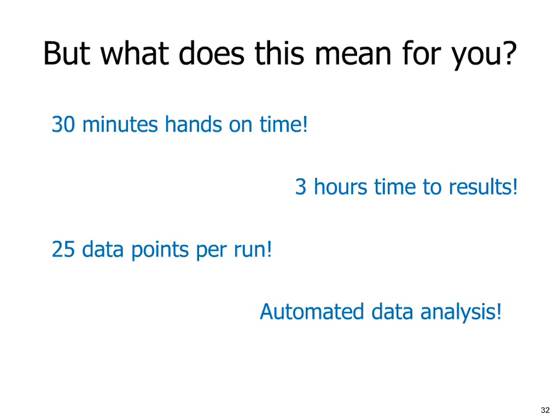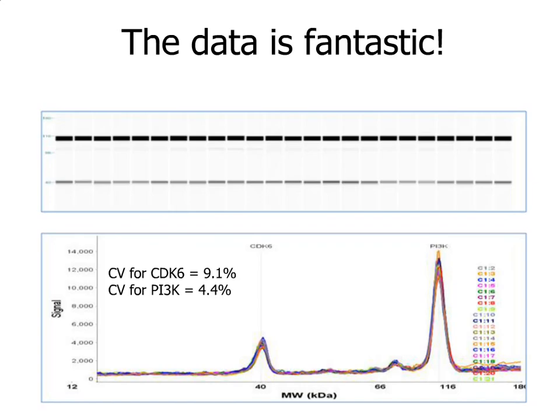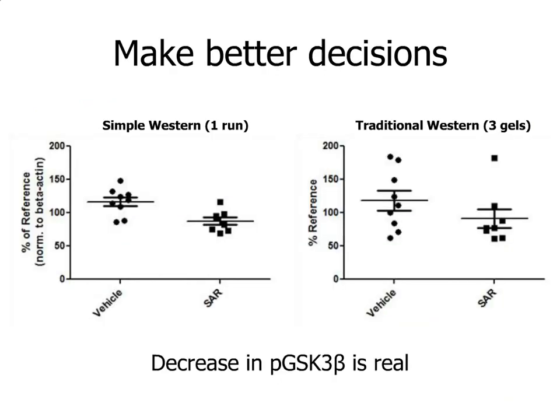so at the end of the day, you get fantastic data. So what you're looking at here is technical replicates, so replicates where we ran the same sample 24 times in an experiment, and what you can see is that the data looks beautiful. And when you quantitate that data, our CVs are exceptional. CVs under 10% and 4.4% for PI3 kinase. And what this precision enables you to do is make better decisions about your research.